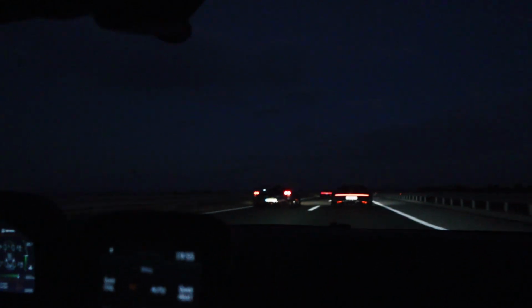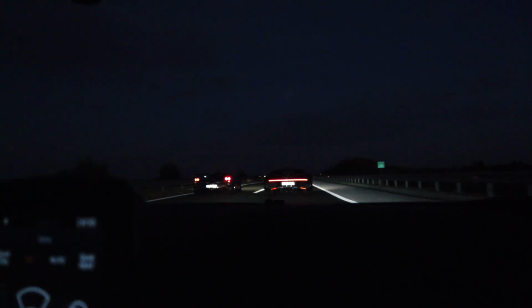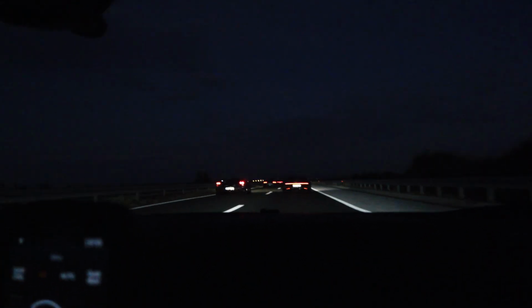Then the Huayra Roadster BC and 918 in front. Oh, and another Chiron. I think this one's the Super Sport, but I can't really see it because it's so dark. And I mean, it's like 4 or 5 of them right now, so hard to tell the difference.